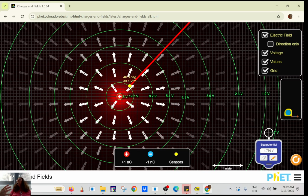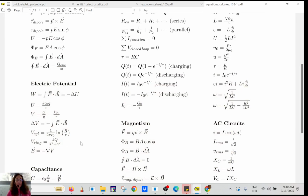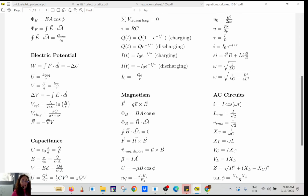So your work turns into potential energy. You have to do work against the electric field. And if you go back again to your equation sheet, you see potential energy here. You see the voltage is just the potential energy per unit charge. And again, as defined before, the voltage, the electric potential difference, is the work that has to be done against the electric field.